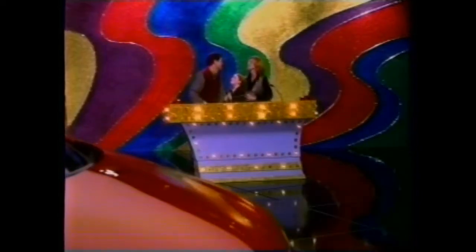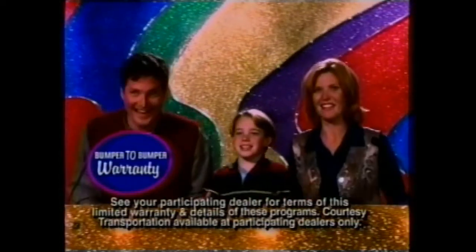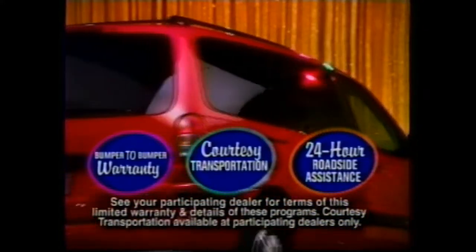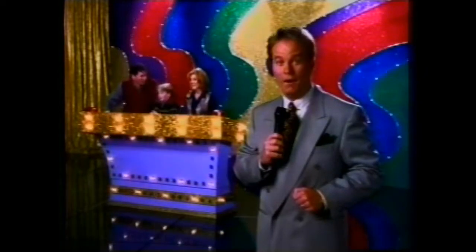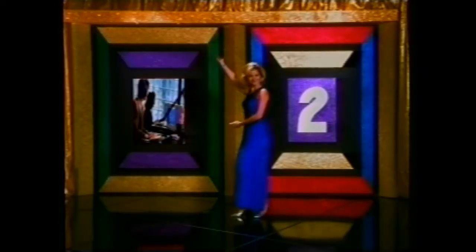Jimmy, can you tell our family what they get when they drive home their new Chevy Venture? Sure thing. You are covered by Genuine Customer Care, a comprehensive customer protection package which includes 24-hour roadside assistance. Yes, just one toll-free phone call can provide you with a locksmith, fuel delivery, directions, and other helpful services. Let's go. We need a decision. Let's go for the Chevy Venture.